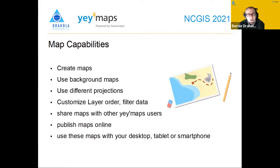The mapping capabilities, of course, we want to create a map. You can create multiple maps within yeymaps. You can use background maps or even create your own background map if you don't want to go with the standard ones we offer. The map itself can have its own projection as well. So it can be Mercator or it can be UTM, whatever you prefer.